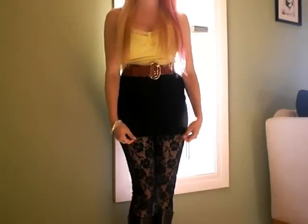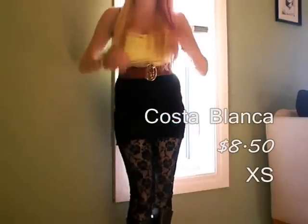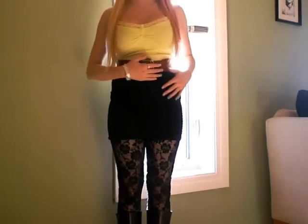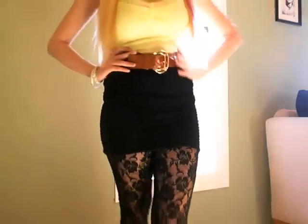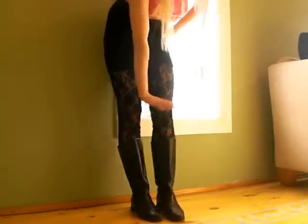So I'm wearing a cinchy skirt that you can either wear as a short skirt or a long high-waisted. Today I chose to do so to make it a little bit more fall-like. And over it I got a very chunky brown kind of vintagey looking belt that I got at Value Village for I think $2. Alright, so my lace leggings, they're a little bit baggy right here, but that's okay.